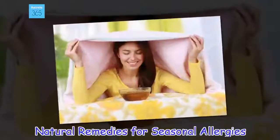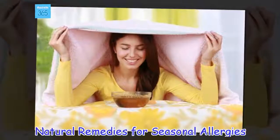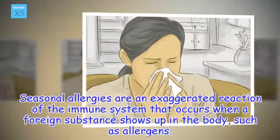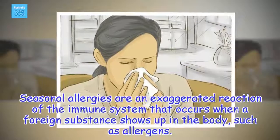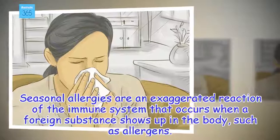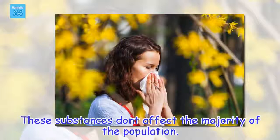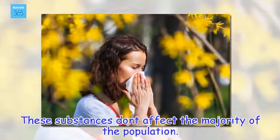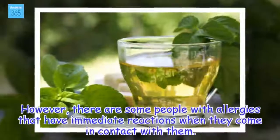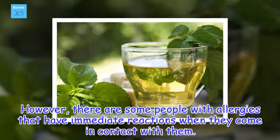Natural remedies for seasonal allergies. Seasonal allergies are an exaggerated reaction of the immune system that occurs when a foreign substance shows up in the body, such as allergens. These substances don't affect the majority of the population. However, there are some people with allergies that have immediate reactions when they come in contact with them.